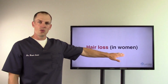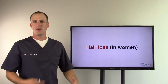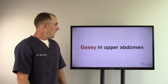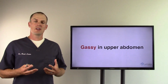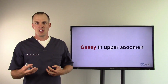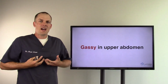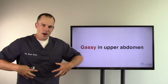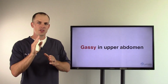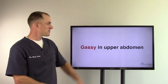We also have hair loss, more so in women, not like male pattern baldness, but in women if they're having hair loss, that can be associated with thyroid disorders, but also with the GI system not working correctly. Gassy in the upper abdomen. With this, again, if you're not breaking your food down, your food is rotting. And when it's rotting, it's fermenting. That's what people mistake with having too much stomach acid. They feel that heartburn. They feel that gassiness coming up. And what's occurring is your stomach's creating acids, and these acids are coming up. Actually, back that up. Your stomach's not creating them. The food is creating the acid. It's rotting and fermenting inside of there, and that's where the gas is coming from.